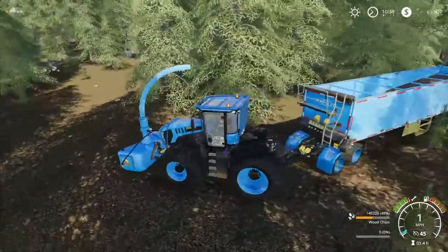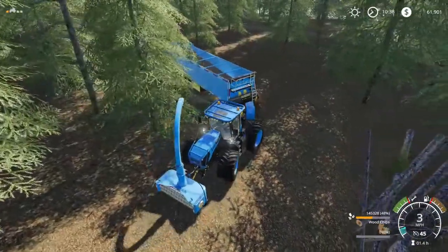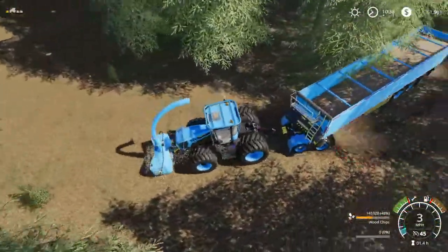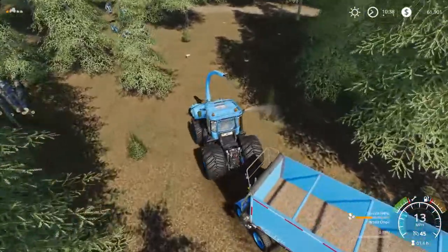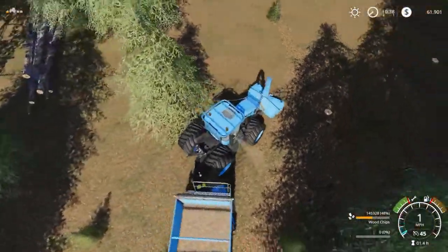I don't have the T-Rex in here, so we'll have to just do any stumps and stuff with this, which is fine. It just takes a little bit longer than making them disappear like the T-Rex does. This thing's pretty quick. I wish you didn't have to fuss with that. I wish you could just roll up to it and grind them down. Just one of the physics of the game.